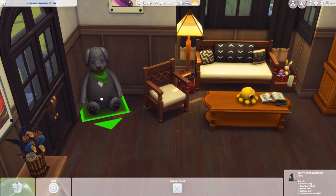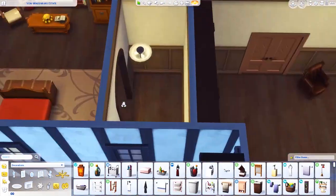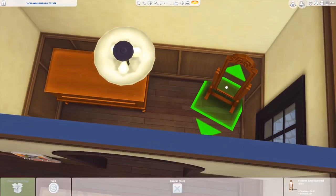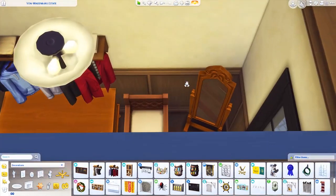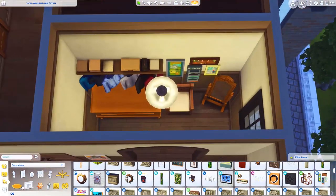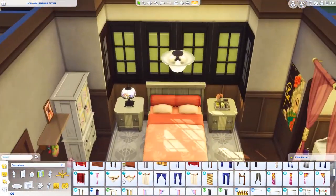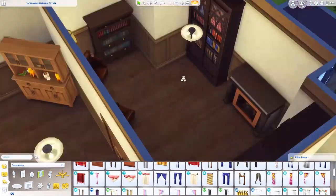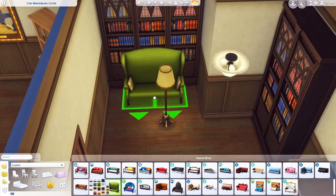But back to the build, this is Hugo's bedroom. If you're wondering why I put so many food pictures up on the wall, it's because I noticed that in his lifetime desire, his lifetime whim, whatever it's called, he wanted to be a chef, or cook or something like that, so I think he's a foodie too. I decided to make his room a little bit more oriented towards that goal, and that's why I put all those pictures. Maybe he likes to go to restaurants and takes inspiration pictures. I thought it was a cute little detail.